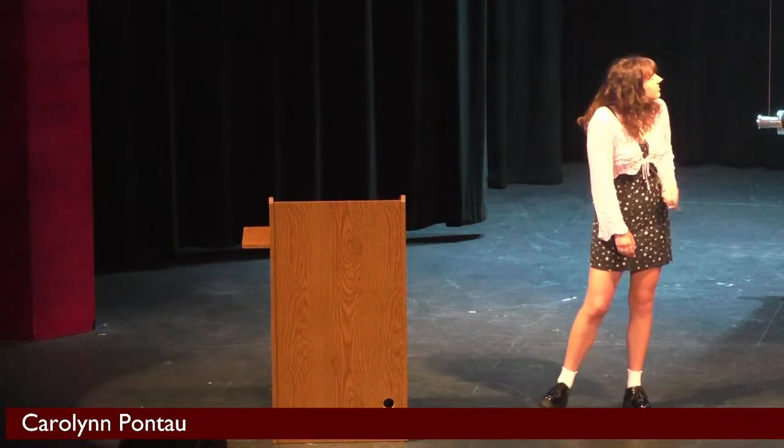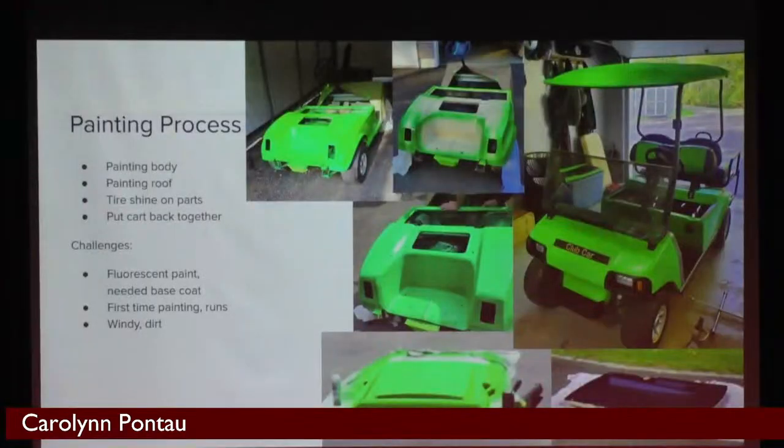The painting process. So we painted the body and the roof. The roof we did black on the inside and then the green on the top. Now the issue came into here with the fluorescent green paint. It did not cover anything. It was completely see-through. So any spots we filled, any dings in the golf cart, shone right through when we painted it. So what we had to do is we took a darker green paint and painted over any edge that had a spot. Then we went in with this spring green and did a coat over the entire cart and the entire roof. And then we went in with the fluorescent green that you see on the final cart.